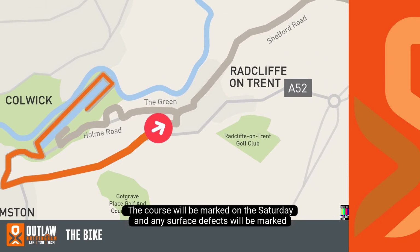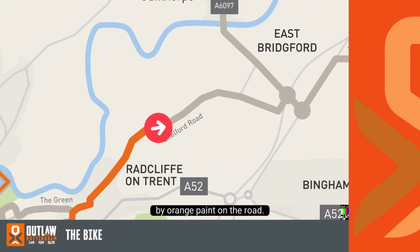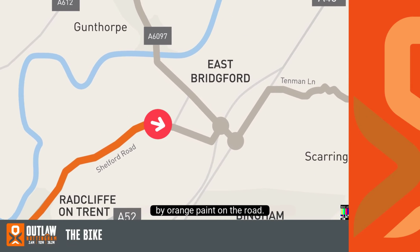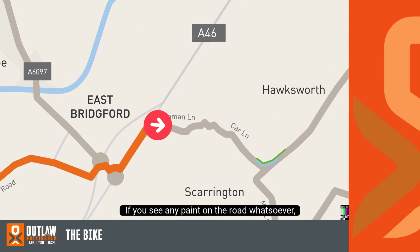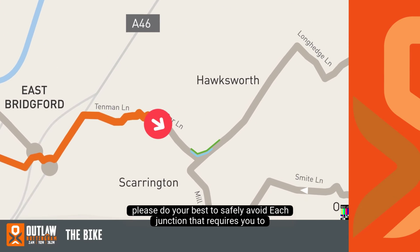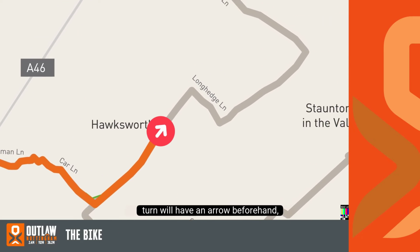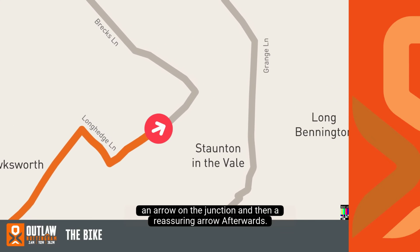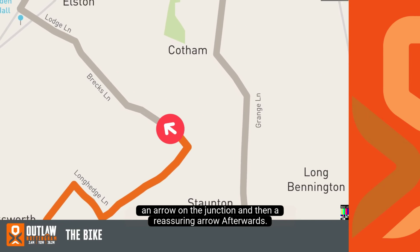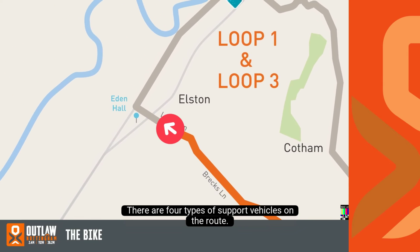The course will be marked on the Saturday, and any surface defects will be marked by orange paint on the road. If you see any paint on the road whatsoever, please do your best to safely avoid. Each junction that requires you to turn will have an arrow beforehand, an arrow on the junction, and then a reassuring arrow afterwards.